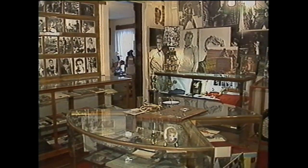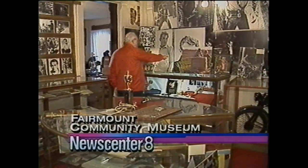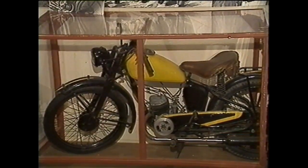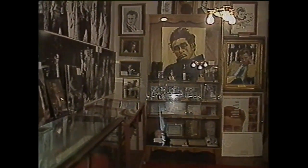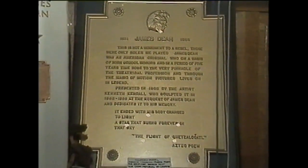He says his gift shop in the front of the gallery has a steady stream of Dean fans visiting almost every day of the year. The Fairmount Community Museum also has a sizable James Dean display, including his high school motorcycle and many of his awards. Perhaps a quotation from a statue to his memory in California says it best about his short meteoric career. It ended with his body changed to light, a star that burns forever in the sky.